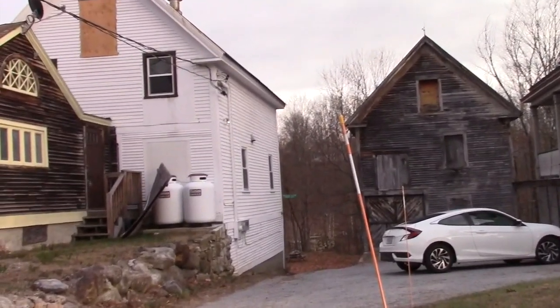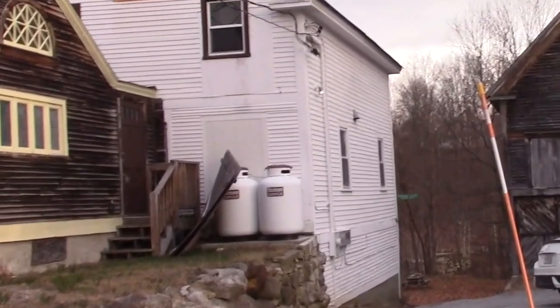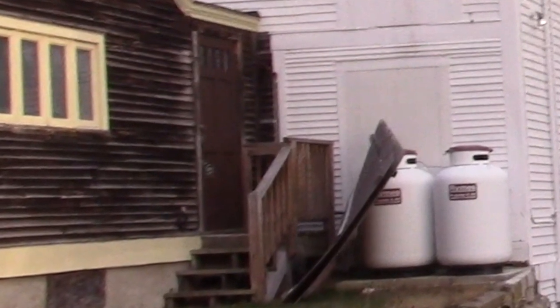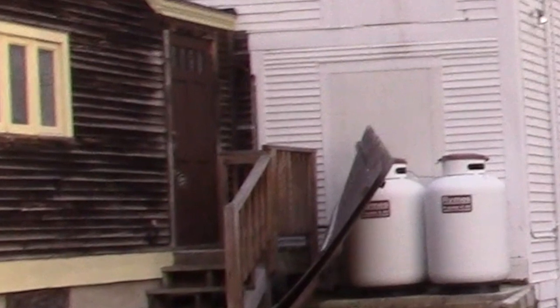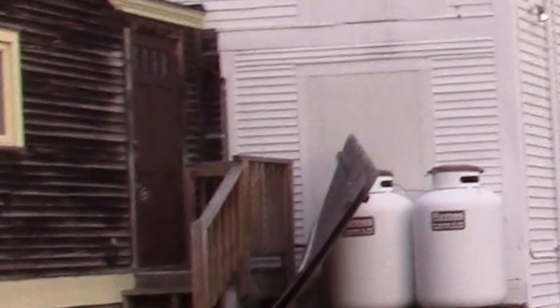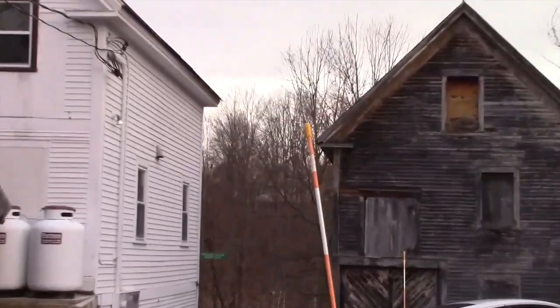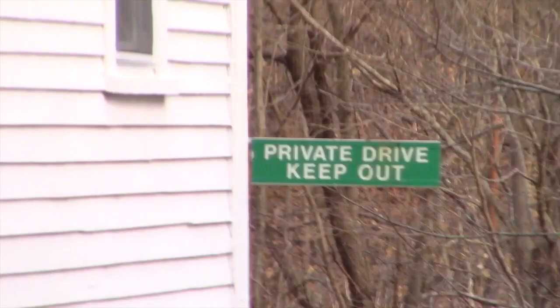Now from this perspective, you can see that the brown building is actually connected to the white barn-like building. There is a side entrance into the brown house, and then there looks like a panel hidden behind two propane tanks. And then they have a sign saying "Private Drive, Keep Out." So I'm going to guess that they do not want anybody to park in that driveway, because maybe they want to keep it open for the traffic that goes in and out of that back parking lot.